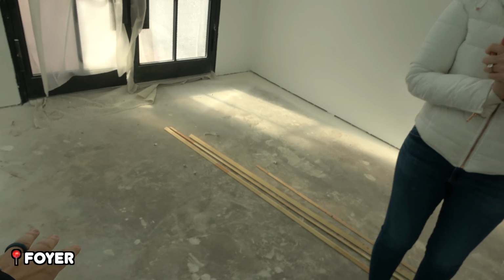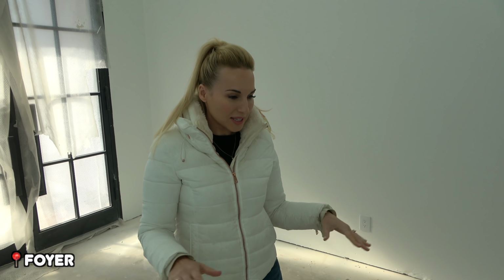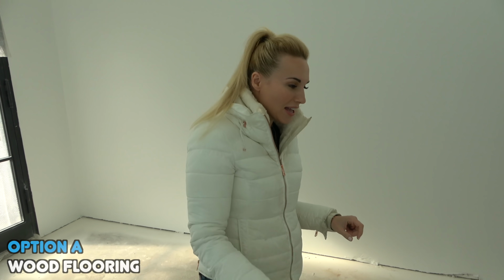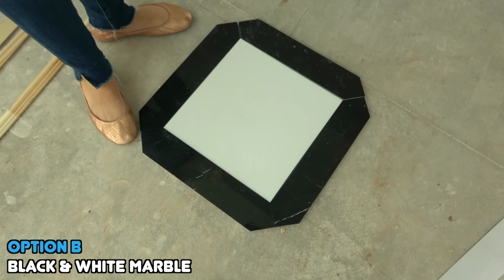This is the entryway right here. This is the foyer, and we have wood floors everywhere except for right here. We're trying to decide if we should do wood floors and just put a rug over it, or if we do something a little bit fancier. And so we're thinking of doing this black and white marble.